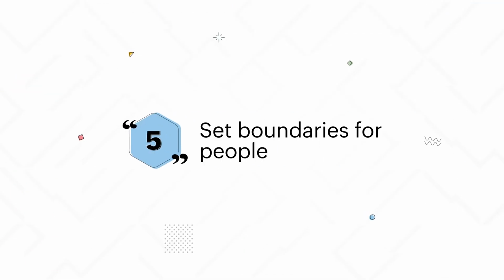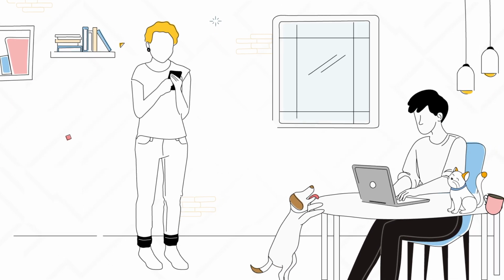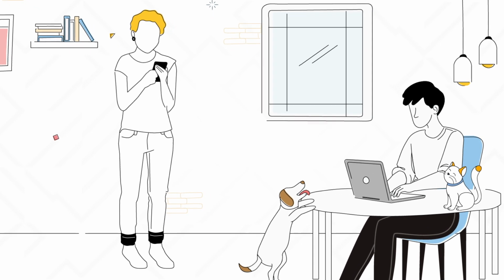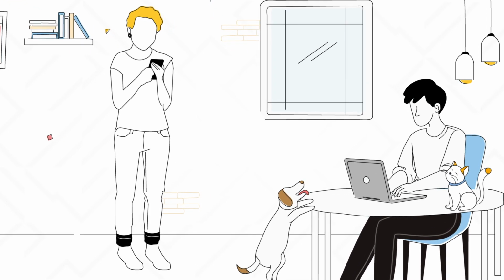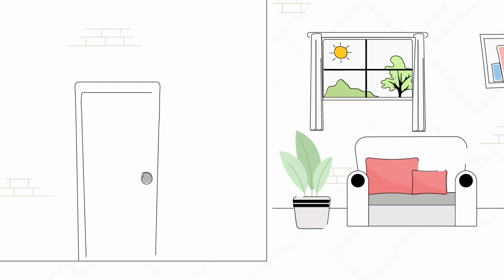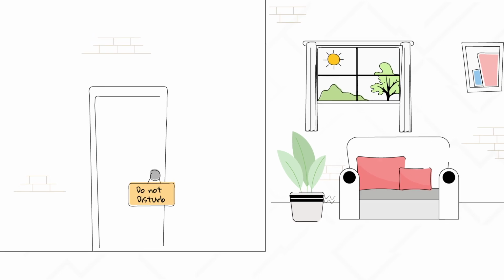Set boundaries for people at home. You're likely to be surrounded by your housemates while working from home. This means you're more likely to be interrupted by them while you work. Set guidelines and let them know when and how you can be approached once you sit down to work. You can even close the door and hang a sign if you're engaged in something and cannot be interrupted.